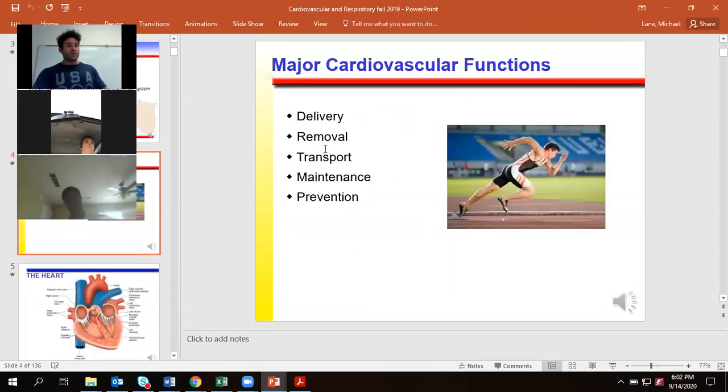So it delivers oxygen, delivers glucose, delivers amino acids, vitamins, minerals, cholesterol, fatty acids to our cells. It removes actually some cholesterol, that's the difference between HDL and LDL, removes carbon dioxide, removes ammonia or urea, which will eventually pass in our urine, or nitrogen effectively.